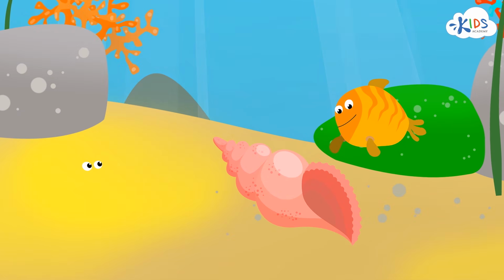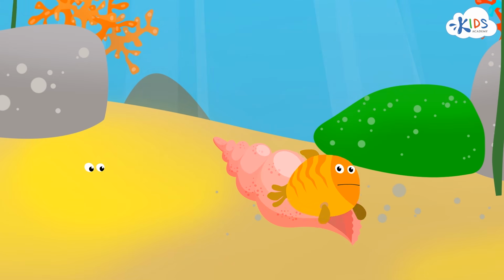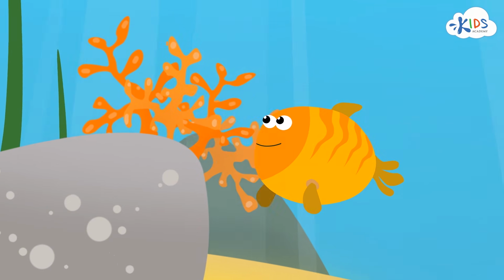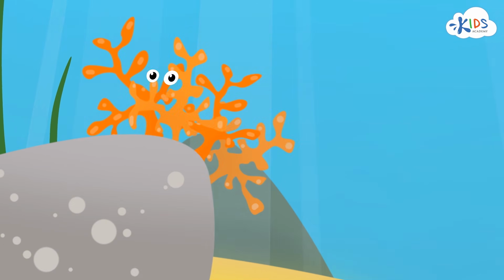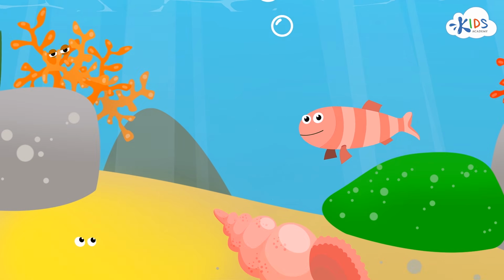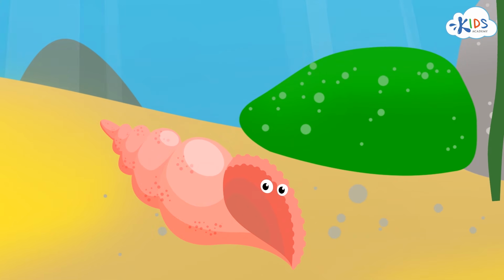Maybe I should hide near that pink seashell. No, that's not a good idea. I'm orange, so I'll hide by that orange coral reef and blend in with it. The shark won't see me. I'm pink. Where should I hide? Near that pink seashell. Good thinking, everybody.